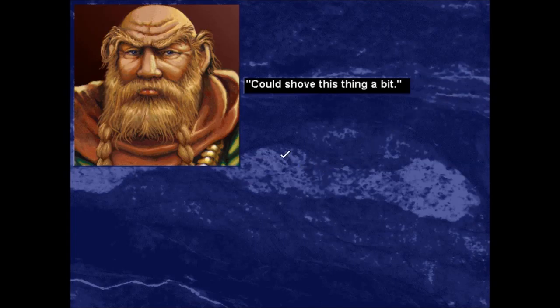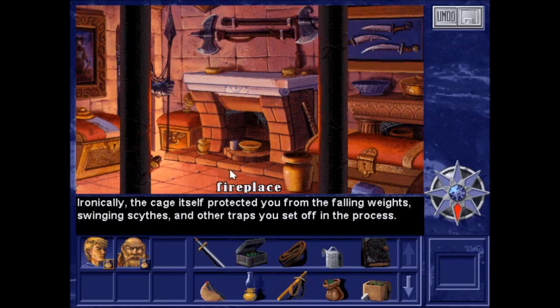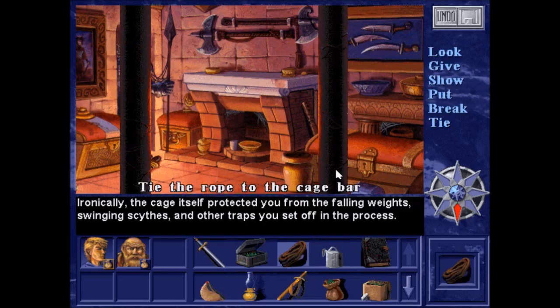Now it's time to push the cage. Could shove this thing a bit. Together, you and Brindle have shoved the cage forward far enough that part of the hole is now under the cage. Ironically, the cage itself protected you from the falling weights, swinging sides, and other traps you set off in the process. I find it funny, actually, that they seem to imply there's that many traps.